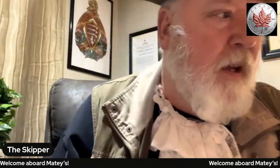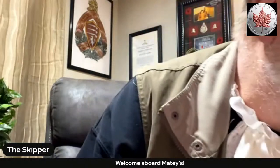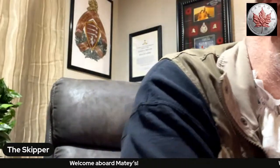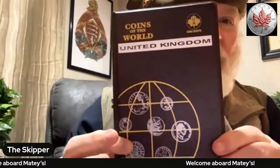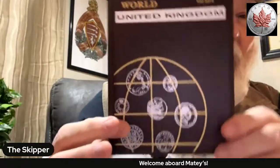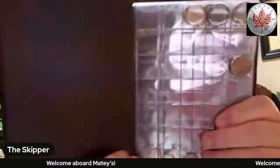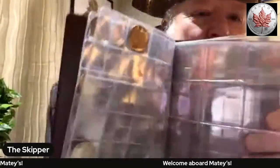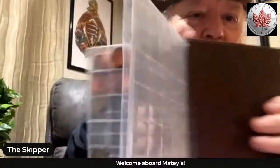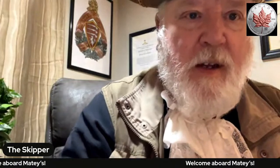Yeah. But yeah, I'm still working on my British set. Where is it? I'll show you what I started off with. This was my British coin album. A tiny little thing. Yeah. And I've only got a few of them left in there. Slowly but surely getting into the big album, and I'll be able to give this to my grandson, let him play with it. Yeah.